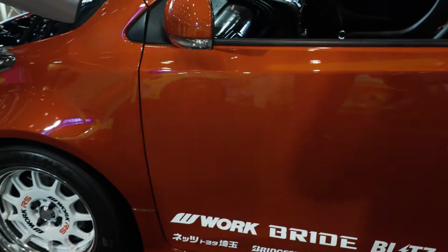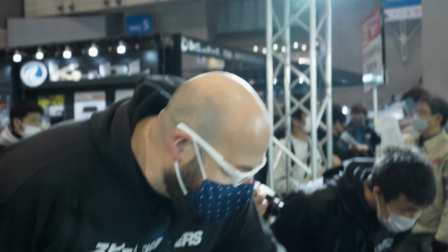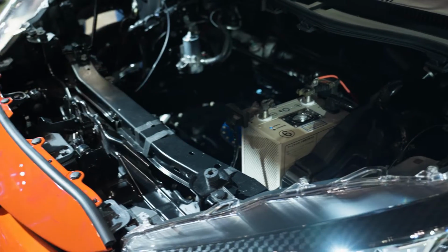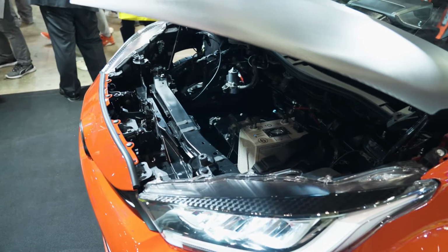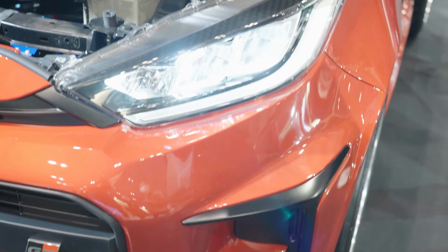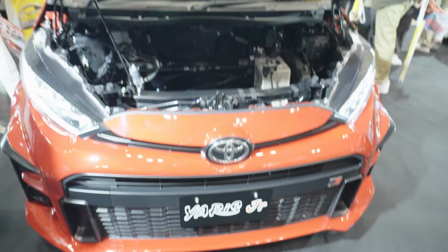It probably has 200 plus horsepower, and it must sound incredible. So what's in the front now is actually the fuel system, a racing fuel cell there. And what they've done here, at least on the exterior, is kind of given it a GR Yaris conversion. So it has GR Yaris lights, front bumper, and the name of the car is Yaris Junior, so you can kind of get the theme that they went for.